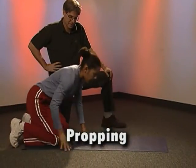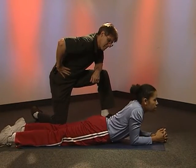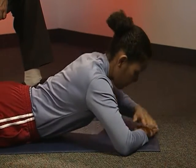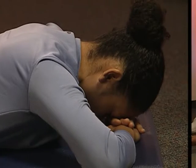Propping. While lying with your stomach on the floor, prop yourself comfortably on your elbows by making sure your elbows are under your shoulders. Relax completely and hold the position for 30 seconds. Then lie down with your forehead on your hands and relax in this position for 30 seconds. Repeat for a total of 6 or more repetitions.